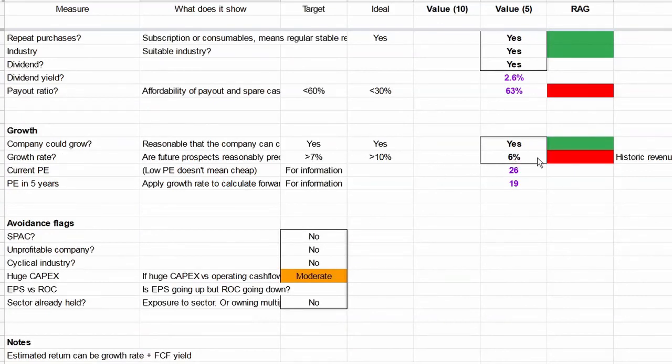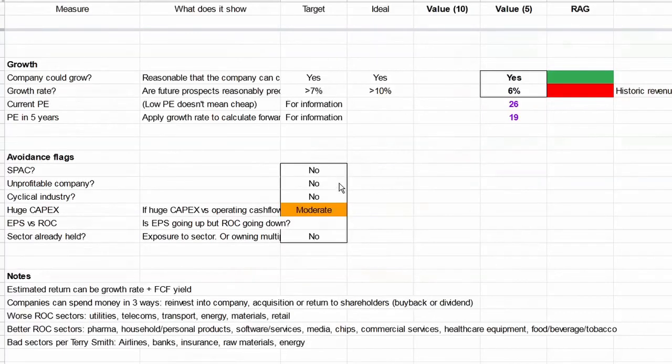The growth side, Simply Wall Street was saying 6% a year in the future. I want 7, or even ideally better than 10%. Current PE 26, and with the growth that could go down to 19. And it's not a SPAC, it's not unprofitable, it's not cyclical. There's quite a lot of capex that eats out their cash flow from operations to get to free cash flow. I don't think I hold anything in the sector off the top of my head.